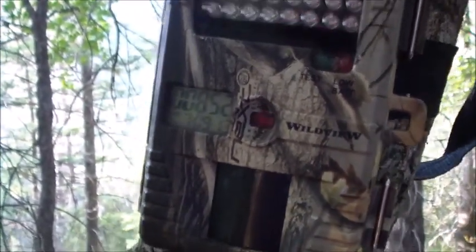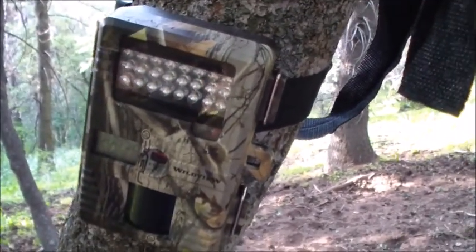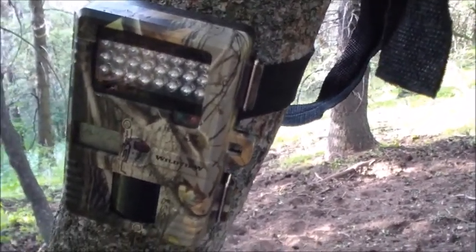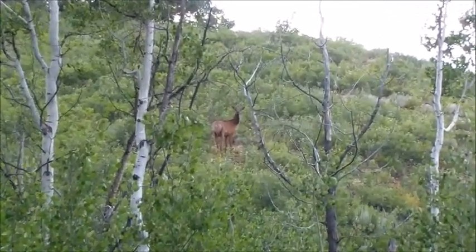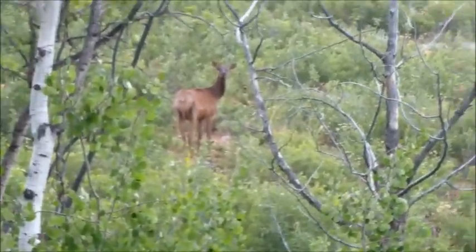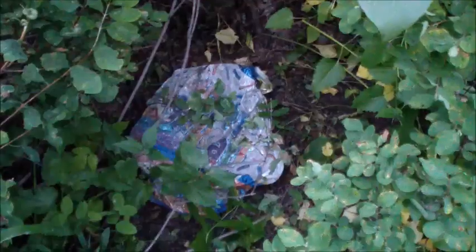So when I get back to the truck, I brought my little Chromebook. I'll put the SD card in and see if we have anything good, and if so, I'll post them for you guys to see. Spooked up that cow elk right there. See if I can get up here next to a tree and rest the camera without her spooking off.